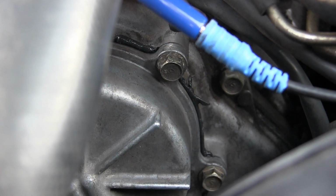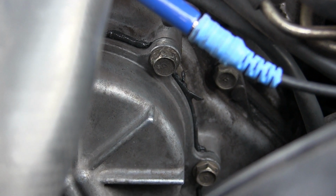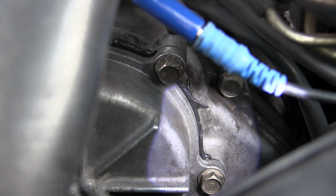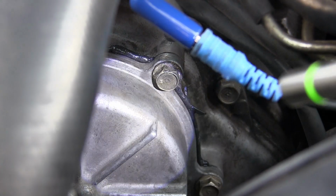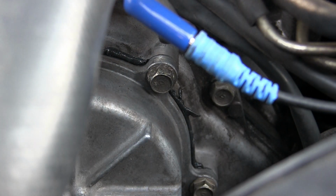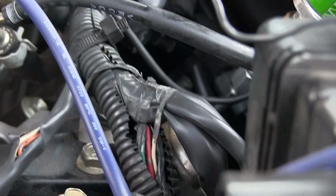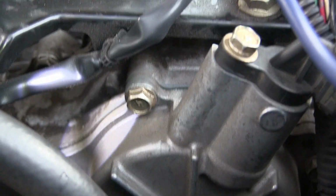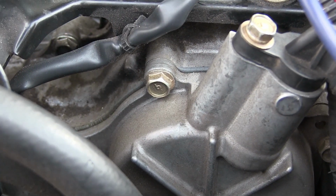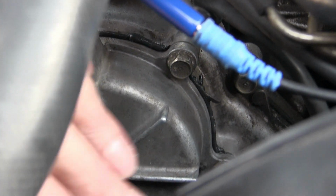This is the cover system for the cam phaser on bank 2. I want you to notice that right in here you can see that there's heavy silicone that's been added. So that cover has been off. That is not stock. Somebody's had that cover off. Now when you look at bank 1, we can see that that has not been off. That's a factory seal on that guy. But on bank 2, we have a problem because somebody's had this cover off.